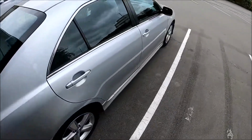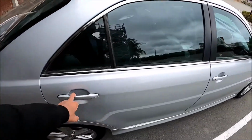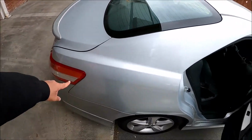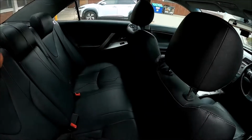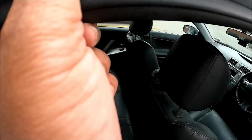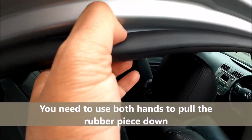So now moving back to the front of the vehicle, in fact what I'll do is on the back of the vehicle, now let's say for example this panel has been welded back in and has been in a crash, which this vehicle hasn't been, but I'm just doing it for a test. What you need to do is there's this weather stripping right here, and you need to put your thumb in there and try to pull it down. And as you can see, it's quite tight, so the chances are that it has not been welded in. I'll try to get it out for you.